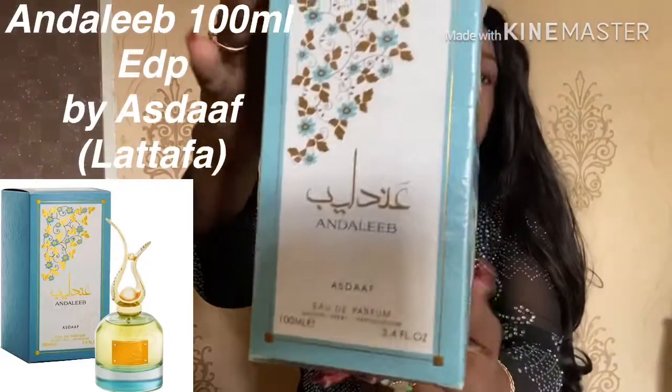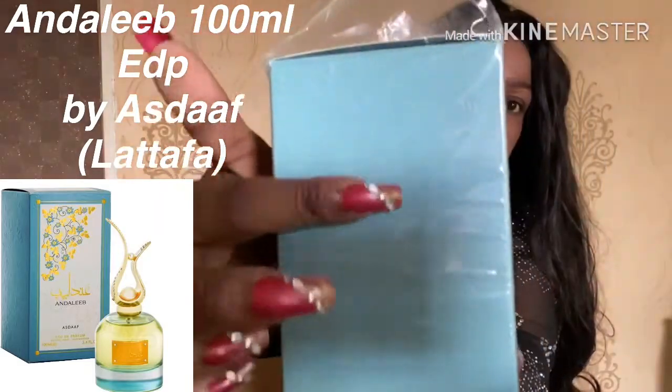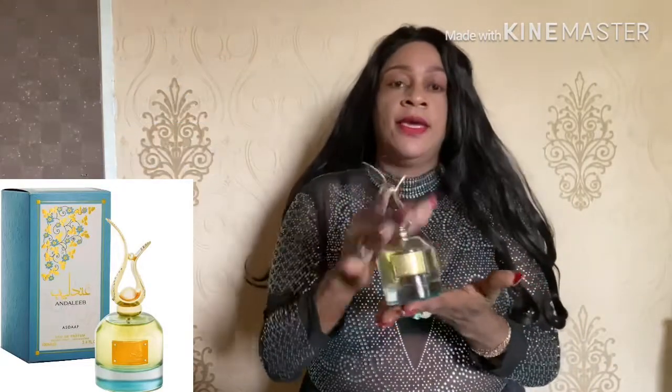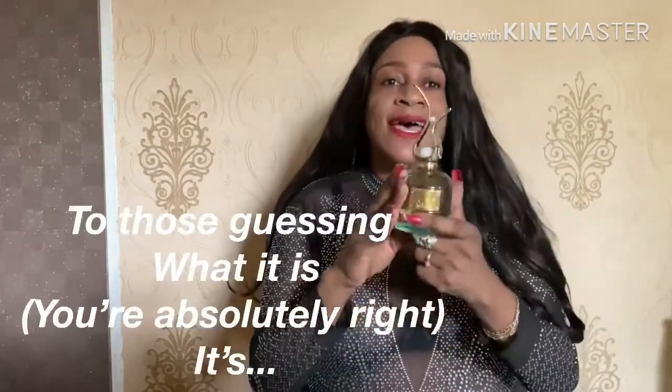This is the box, guys. I love the effort these guys put into their boxes. Look at this embossing here. Gorgeous, right? The perfume in question is actually this one. I think this one does not need too much introduction to some people who can guess what it is. And yes, it is what you think it is. This is actually a clone of Jean-Paul Gaultier's Scandal.